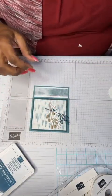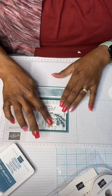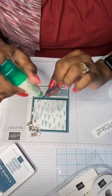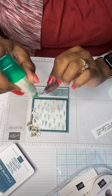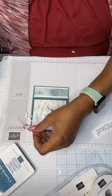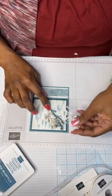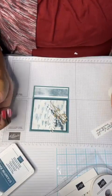Let's see. Do we want the sprigs coming out of the bottom? Let's kind of put them up towards the corner. Okay, let's just do it. We're going to layer them. And I'm not going to put liquid adhesive all over the dies. I'm just going to do it a little bit at the bottom. And then I'll position them where I want them, or where I think they look the best. And I think I'll have the white in the center. I should have put the Pretty Peacock on top. Yeah, let's put the white in the center. I think we can see a little bit more of the Pretty Peacock that way.